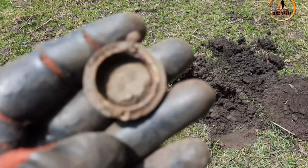It's another coin. It's George V. Yeah, half penny. 1934. Okay. Getting a few coins off here now.